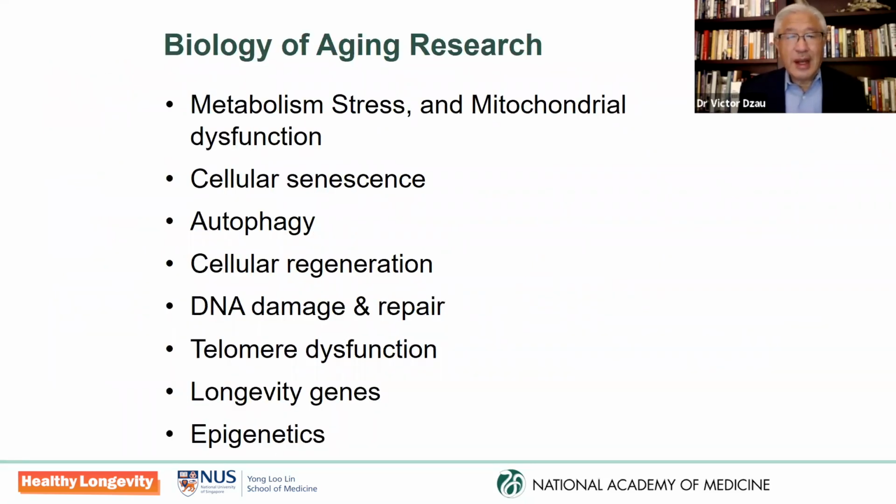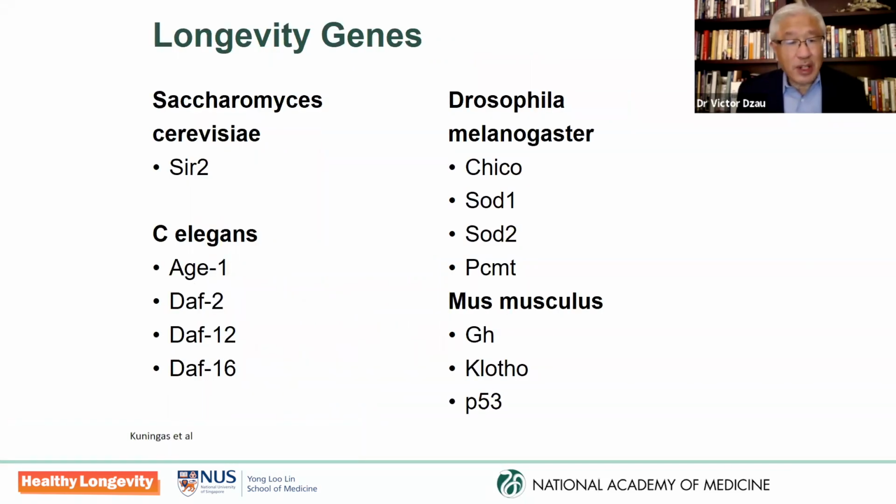And so quickly, I think there's a lot of research now being done in terms of the biology of aging. I've listed only some of them: metabolic stress, mitochondrial dysfunction, cellular senescence, autophagy, cellular regeneration, DNA damage and repair, telomere dysfunction. We know some longevity genes, and of course, epigenetics. Now, time will not permit getting into details of this, except I'm going to touch on them to show you how this can be translated into potential human treatment. Next slide.